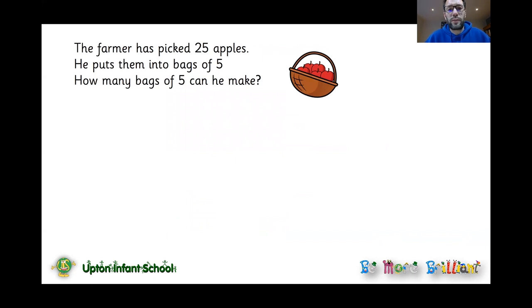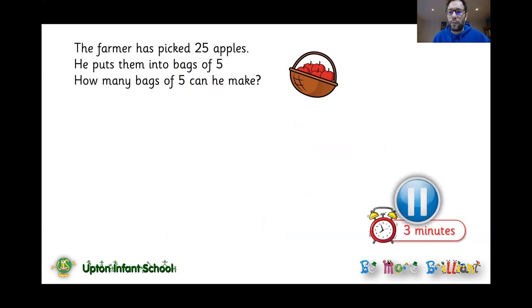Okay, let's try this question here. The farmer has picked 25 apples. He puts them into bags of 5. How many bags of 5 can he make? So you could sort this one out. You could solve this problem using the things that you've got to count.